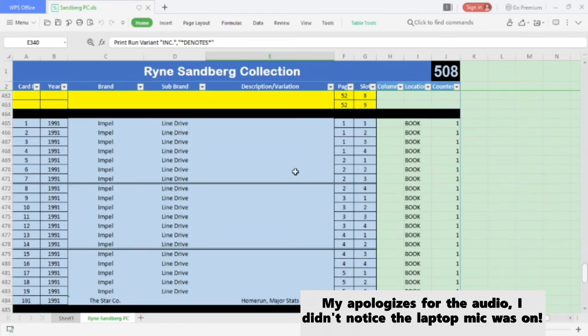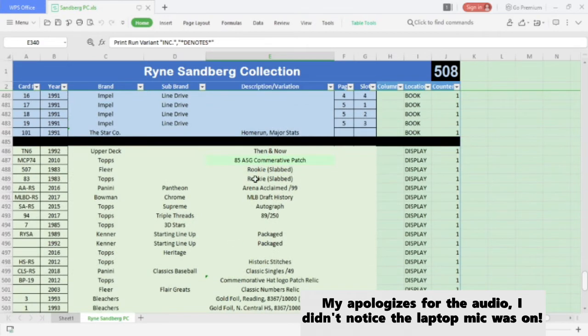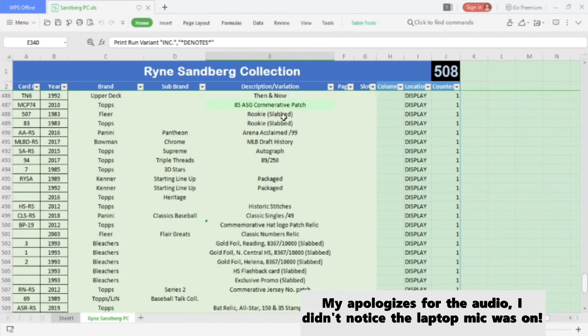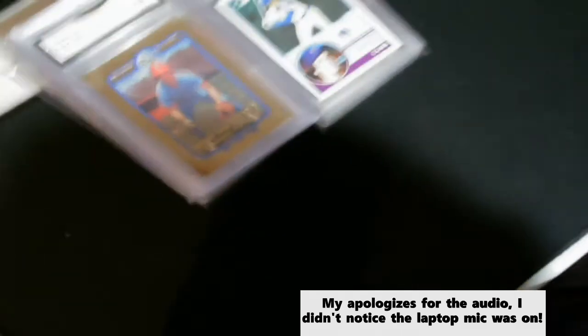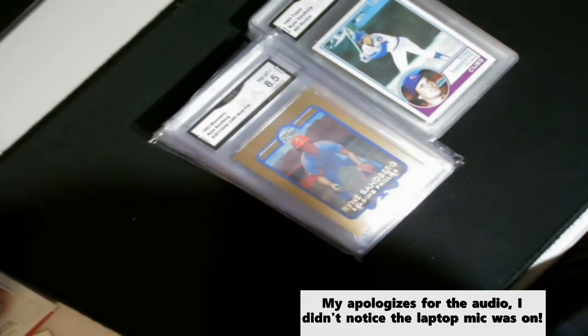And then also, here's my line drive book, 1 through 19. Of course, I got to switch that out because I put card 20 back into here. These are the ones that are on display. Oh, yeah, I forgot to show those. And what I have here is my Ryne Sandbergs that I have on display as well.